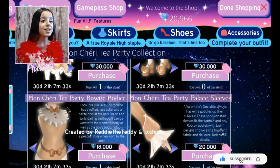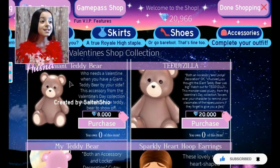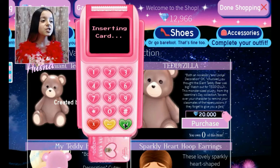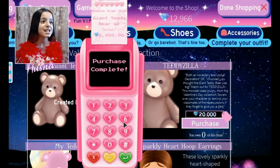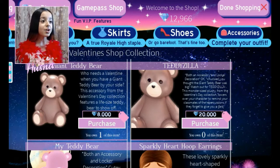And also I wanted to get the new giant teddy bear. It is so cute. It got reworked and I love it. It's so cute. And it's 8,000 and I'm gonna get it. Okay, they purchase a giant teddy bear for 8,000 bucks. Sure. I just like to make sure it fits that one all the time. Now I have 12,966 diamonds left. Okay, now I got it.